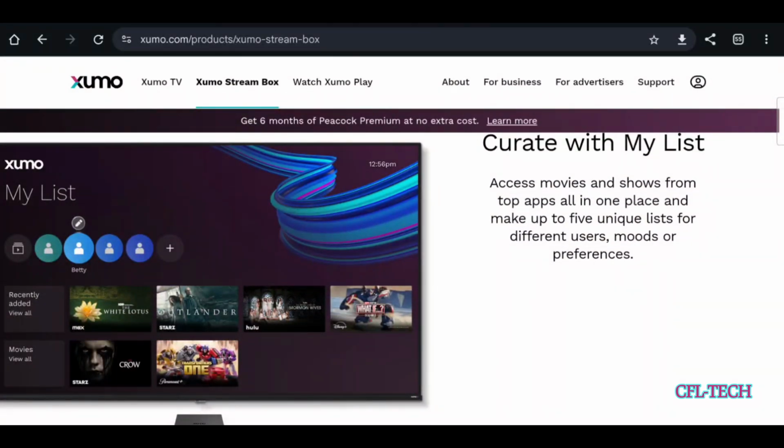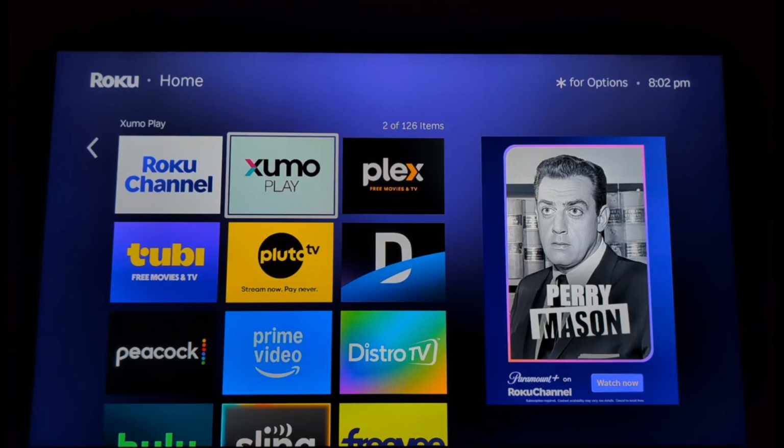But we're looking at the free ad-supported standalone app in this video. So let's get right into it on our TV, show you what Xumo Play looks like on our Roku. So let's get into that right now. Alright guys, we have the Roku player pulled up here and we're launching the Xumo Play app.